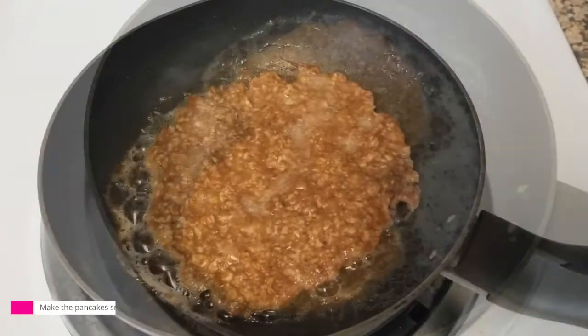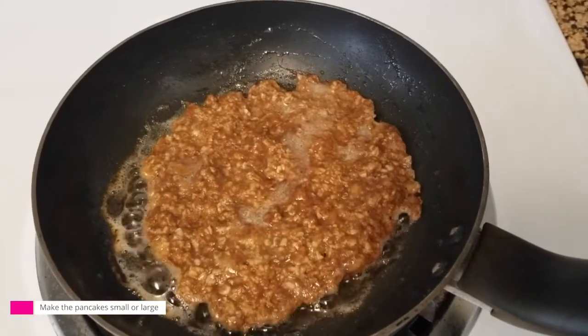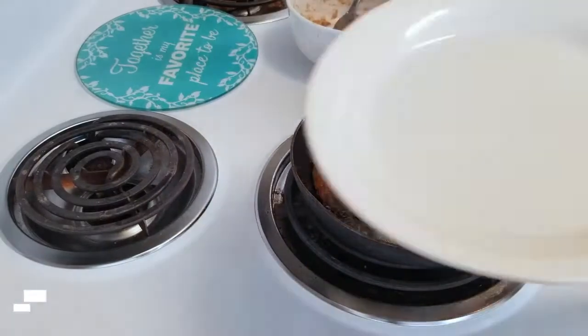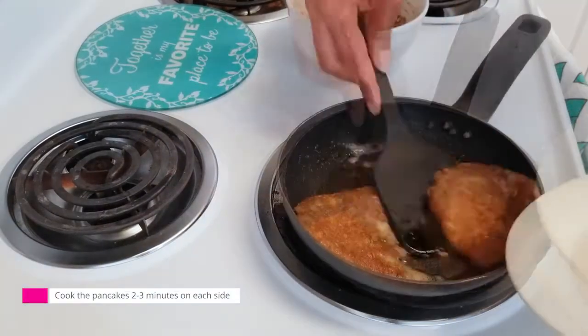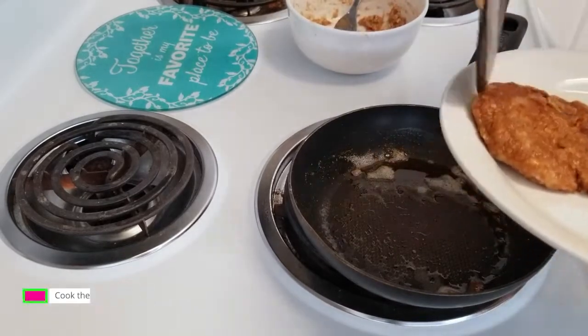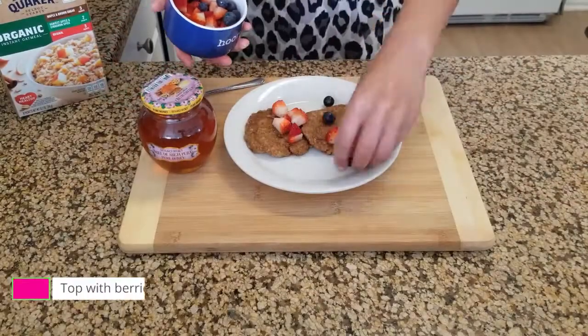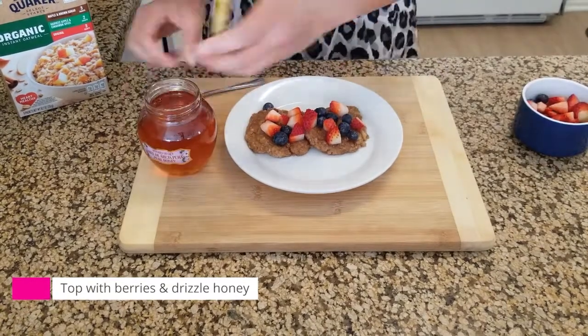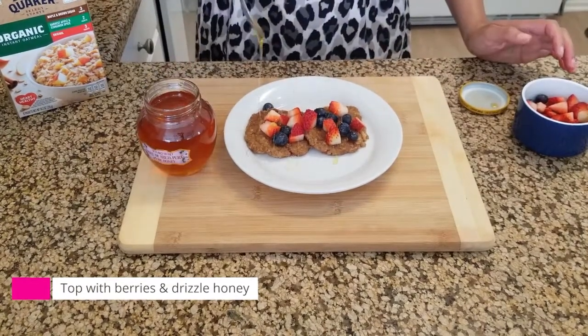Look how good they look. And I also made a bigger, flatter pancake. I actually like this one better. It made it more crispy. I like the flatter pancake. Now, after you have cooked them for 2 to 3 minutes on both sides, take them out and put them on a plate. And now you're gonna add your berries, your strawberries, your blueberries, and then you're gonna drizzle that honey, baby. Drizzle it, drizzle it.